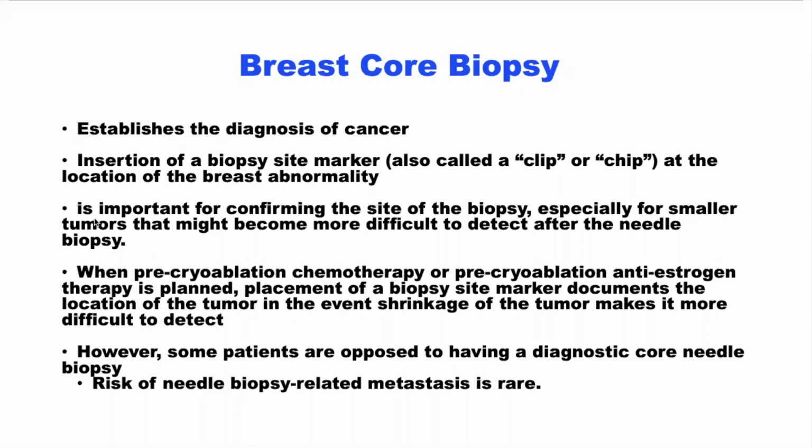This is important because it confirms the site of the biopsy, especially if the tumor becomes less obvious after the biopsy. Sometimes it's bleeding, or maybe the tumor is just very small. And so when it's biopsied, it becomes less detectable. The clip helps us confirm the location.